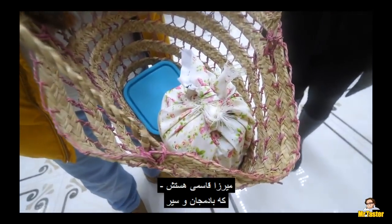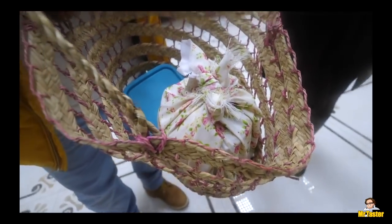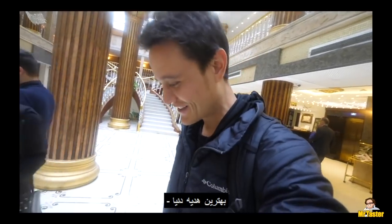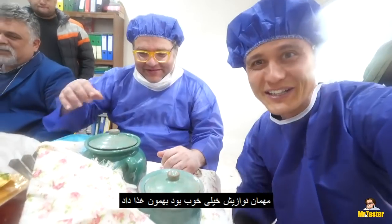It's Mirza Qasemi. This is aubergine and garlic. She cooks it for you from 2 in the morning. The greatest gift ever. Her hospitality. She handed us food at the hotel.